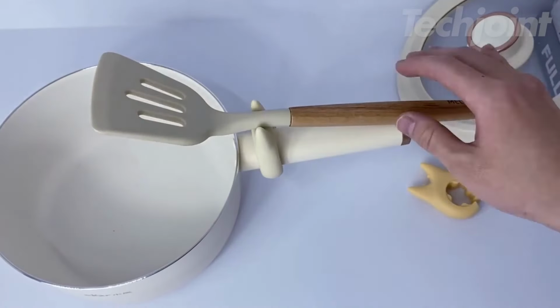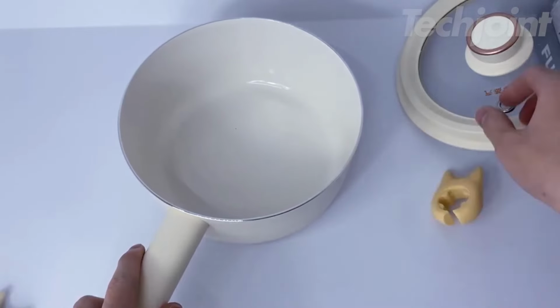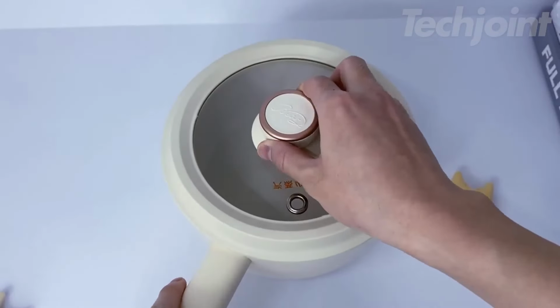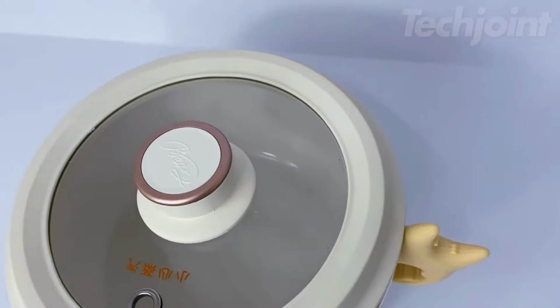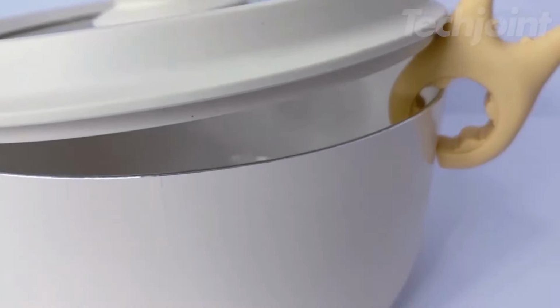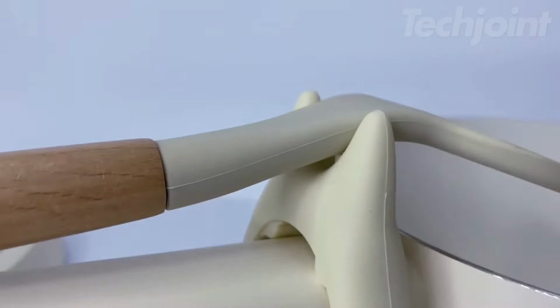With an adorable cat ear design, it adds a charming touch to your kitchen decor while being functional. The heat resistance range of 40 to 230 degrees Celsius ensures durability, and its silicone construction makes it easy to clean and stable on various pots and pans.